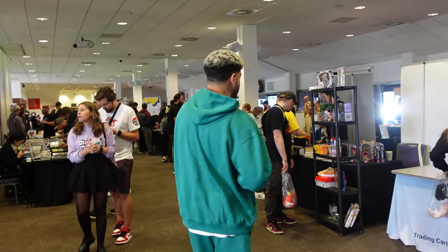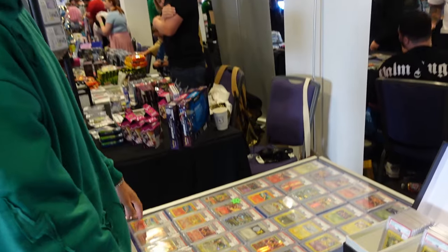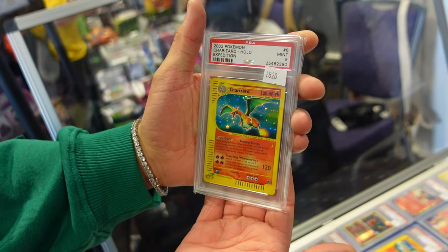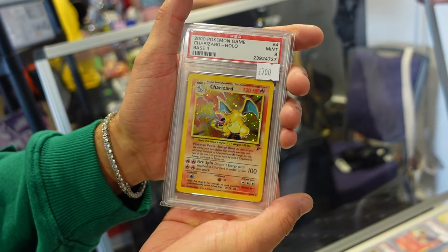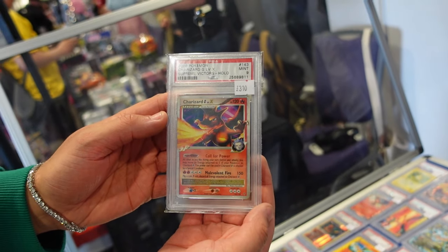Looking for some deals. Okay, damn. Yes, I'm very good. Now I'm here. This is my sort of thing right here. We've got Charizards left, right, and center. I pulled this card. This is an incredible one. We've got Base Set 2, which in my opinion has the better holo than Base Set. I've been contemplating it, but after this year, I literally am going Base Set 2 over Base Set. We have a Level X Charizard 2, PSA 9.